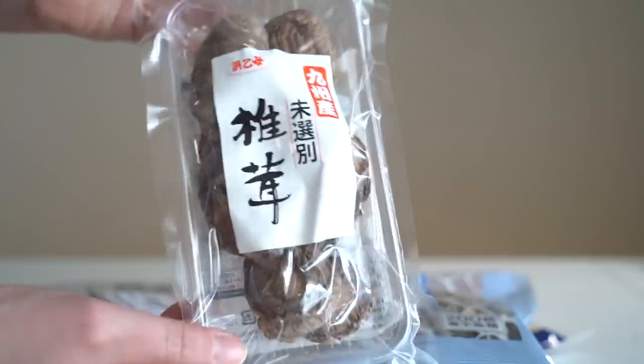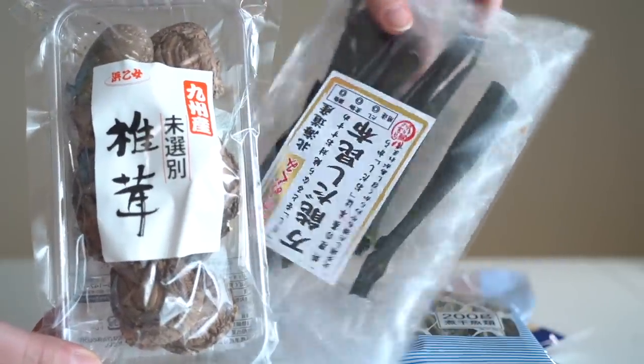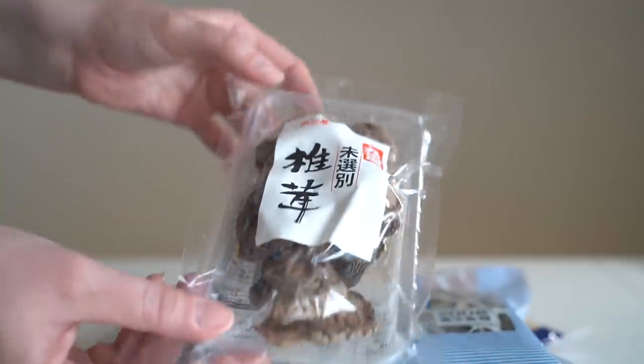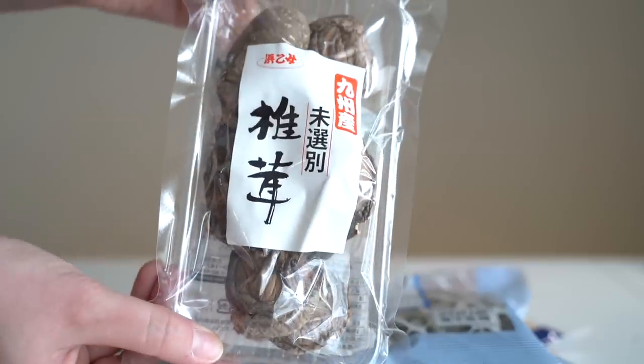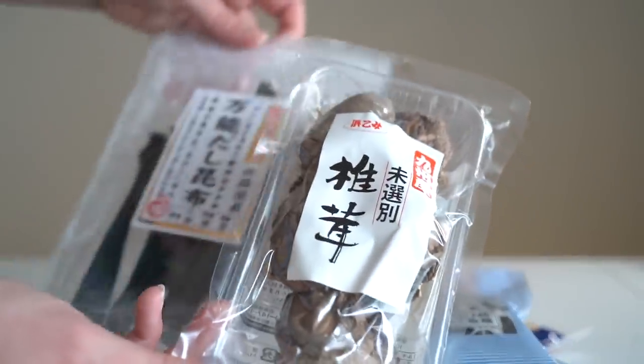Now, if you don't eat items with fish in them, be aware that the majority of dashi packs do have a type of dried fish in them. In which case, you can use dried shiitake mushrooms. You can make yours using shiitake mushrooms and kombu if you want. Or you can do just shiitake mushrooms, but you do have to rehydrate them first, squeeze them out, and then you can start cooking with them. Or you can cook with all of these things and create a super rich stock.